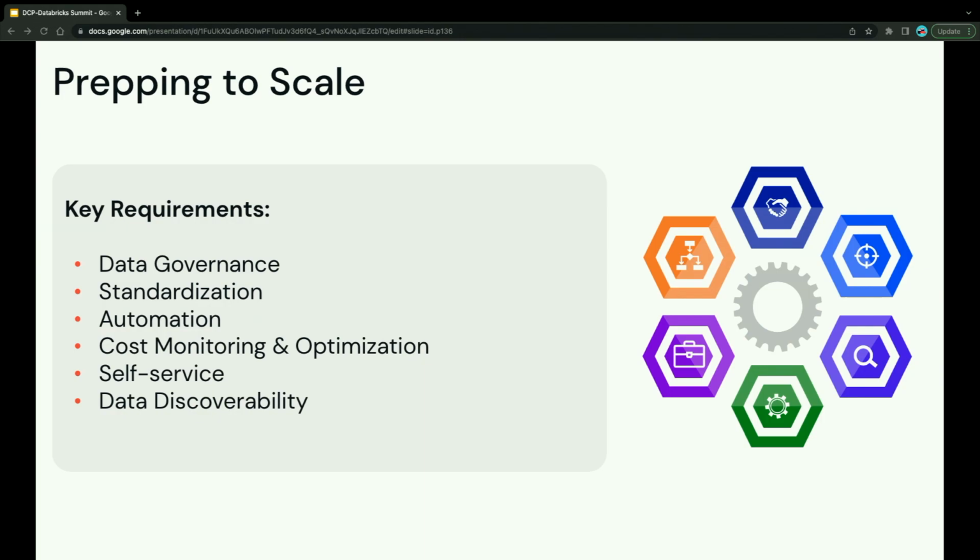And cost monitoring and optimization. The media industry is very competitive, right? So we have to produce the data in a very competitive manner, right? We need to measure the per petabyte processing cost and ensure that we're processing data in a much more efficient way.